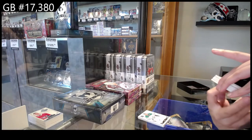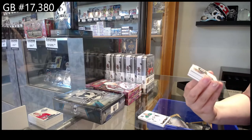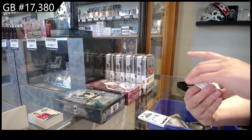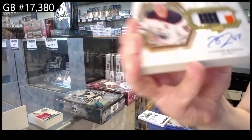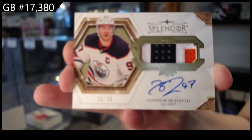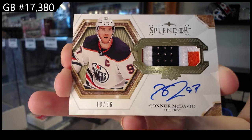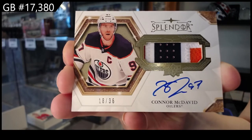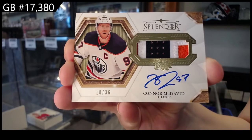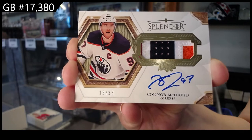We have got a Splendor. Splendor rookie patch, nope, that's not true. Splendor patch auto, numbered 18/36 for the Edmonton Oilers, Connor McDavid. I think we found the case hit. Splendor patch auto for Ed Money, Connor McDavid.